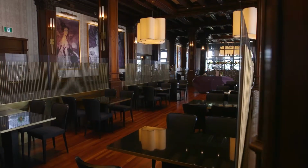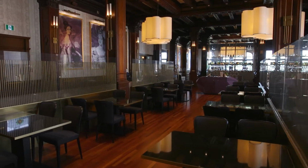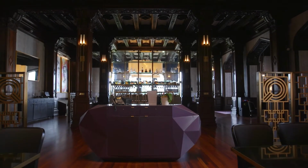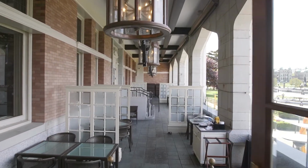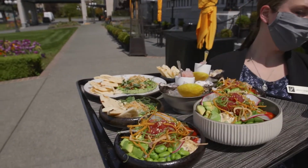We head down to eat at Q Restaurant, which is currently on Canada's best bar list. They're known for their curated cocktails, beautiful indoor-outdoor dining spaces, and of course, their amazing food.